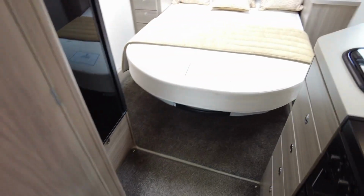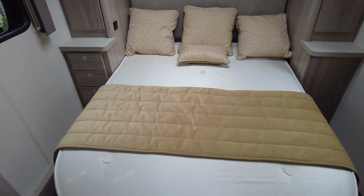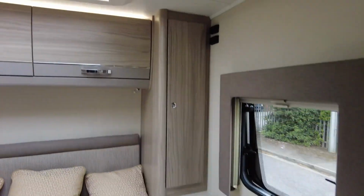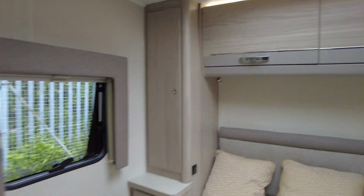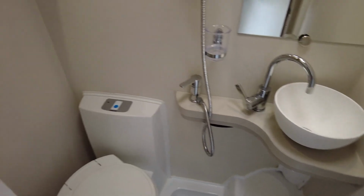Into the bedroom, have an island bed. Again, plenty of storage around and over with your side windows. And again, natural light coming in from the sunroof. Have a large fridge, which leaves the bathroom. Getting really clean. Excellent condition.